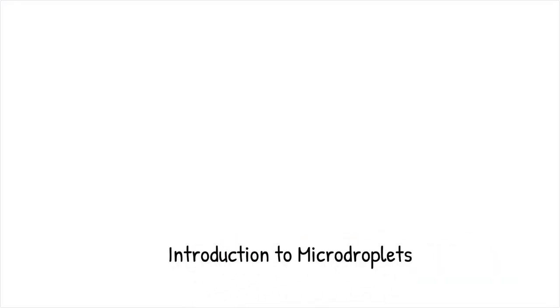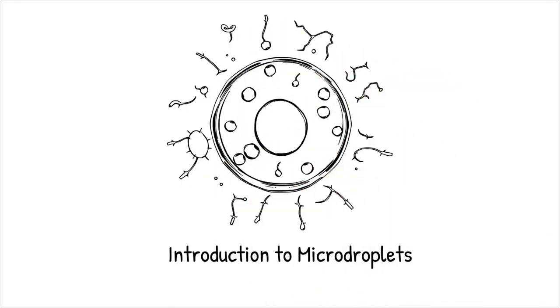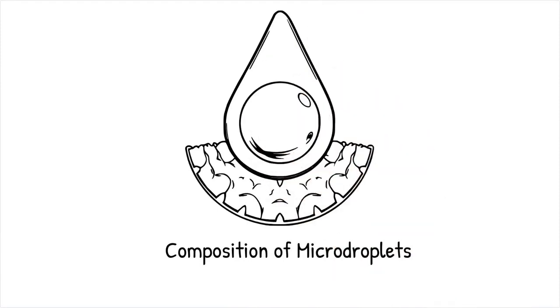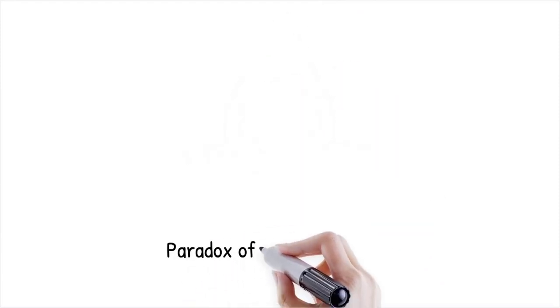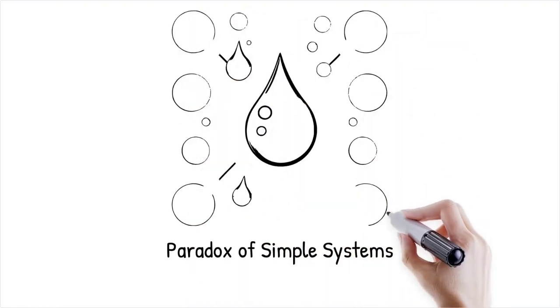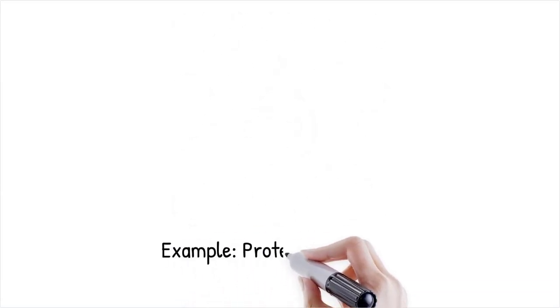Microdroplets provide a powerful platform for the bottom-up construction of synthetic cells, serving as artificial compartments that mimic the spatial organization, confinement, and reaction dynamics of living cells. These droplets can be composed of aqueous phases enclosed by lipid, polymer, or protein shells, emulating biological membranes. The paradox lies in how such simple, minimalistic systems, just tiny drops of solution, can recreate lifelike behaviors, including gene expression, signaling, metabolism, and division, even in the absence of a full cellular genome or structure.